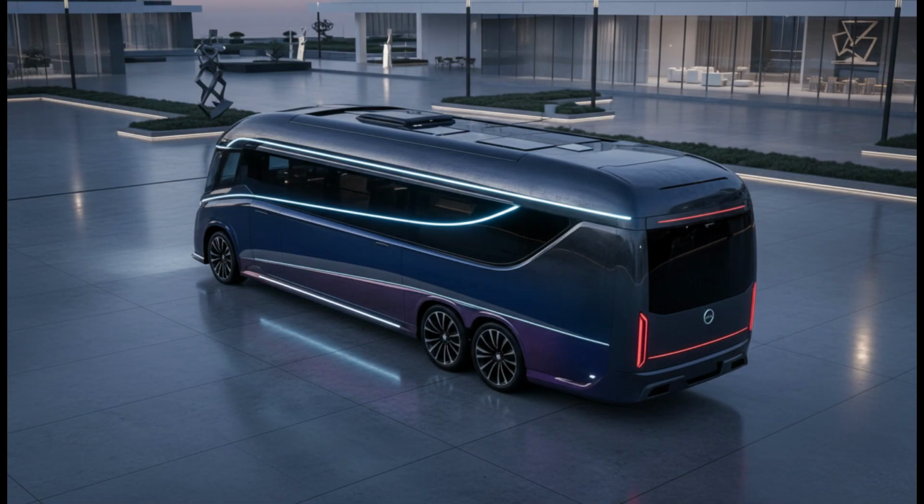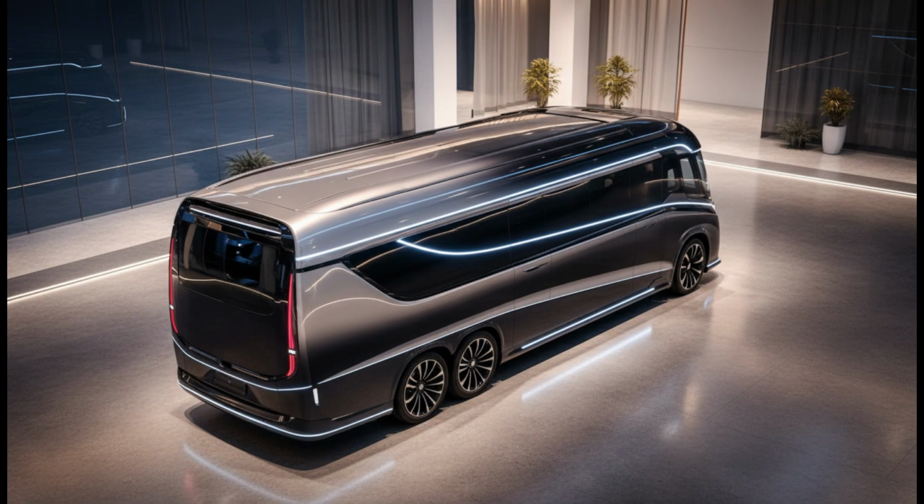Now look at where those LED signatures point. They're not just decorative, they're oriented to draw your eye upward, toward the roofline, and that roofline is doing something remarkable. That continuous light strip running the full length of the vehicle from nose to tail isn't a styling gimmick. In a real-world build scenario, that kind of integrated lighting architecture serves multiple functions. It makes the vehicle visible from an enormous distance in all weather conditions, and it creates a sense of continuity that makes something this large feel intentional rather than bulky. Big things can feel elegant. This proves it.